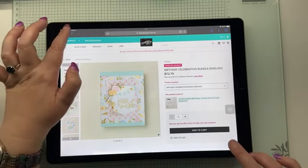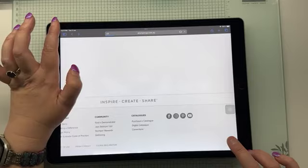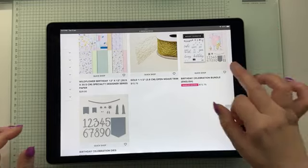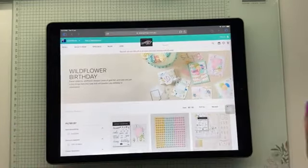Okay, let's go back. And then we've got the dies. So that's what I'll be using soon. So that's a little look at the sweet sale.